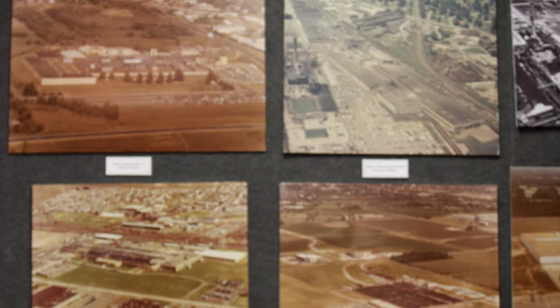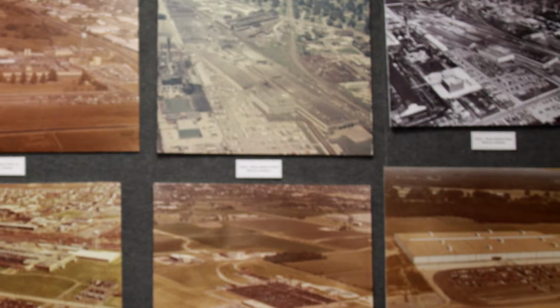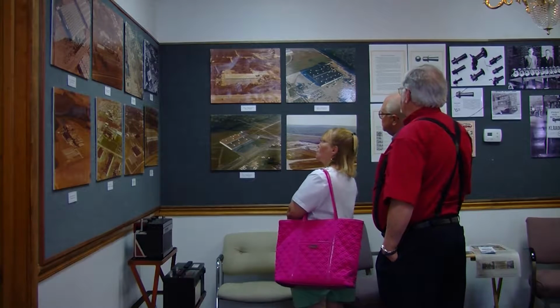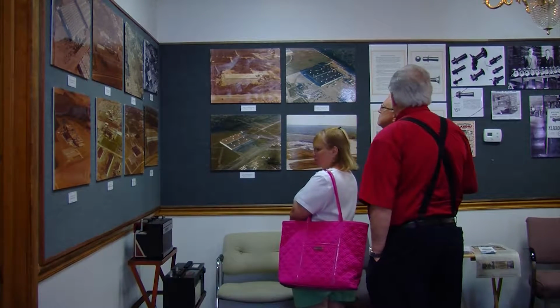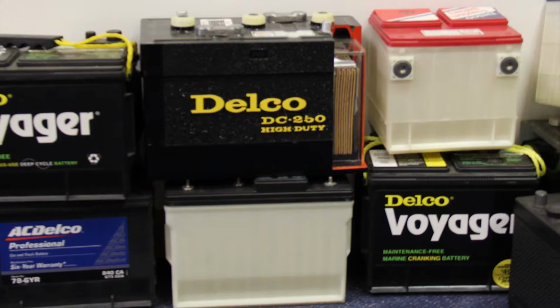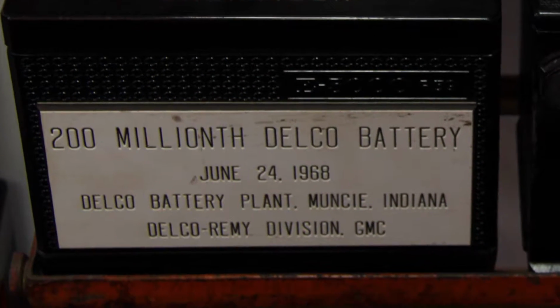All these are gone except the Juarez plant. They've torn them all down. A lot of people in Anderson went, at one time or another, down there to work in different ones of these plants when they were setting them up. I've had quite a few of them in here to the exhibit that worked at almost every one of them. Those are some of the batteries that they built at Muncie.